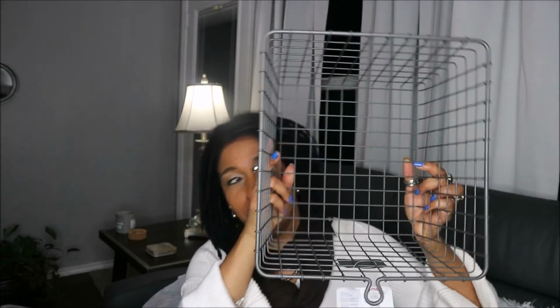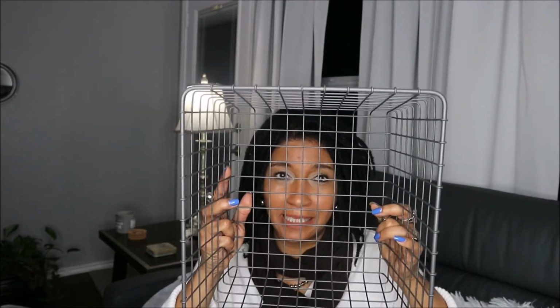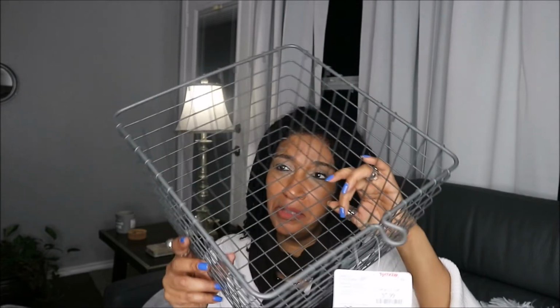But my thought process is that this size basket, however many pair of flip-flops I can get in this basket, is all that I'm going to keep. Now, I'm hoping that a whole lot of flip-flops are gonna fit in this basket. But honestly, I don't know. And I wanted a metal basket because flip-flops can get dirty on the bottom, and I didn't want to use one of the cloth type baskets because then I'm afraid that it's gonna get dirty on the inside.